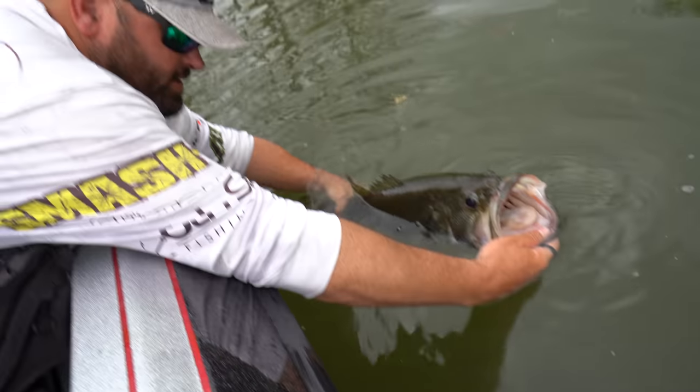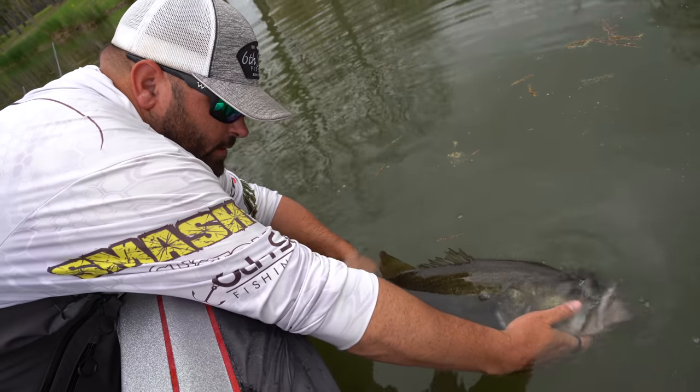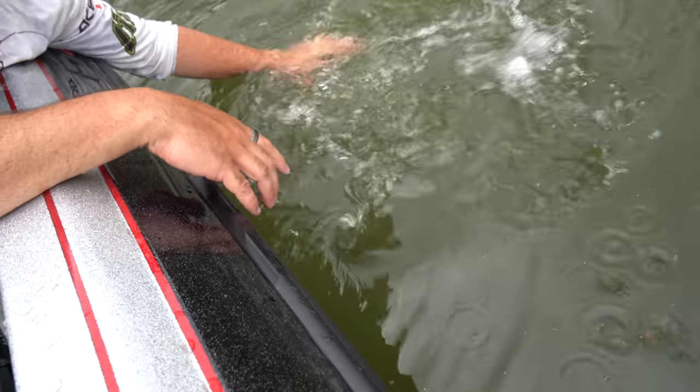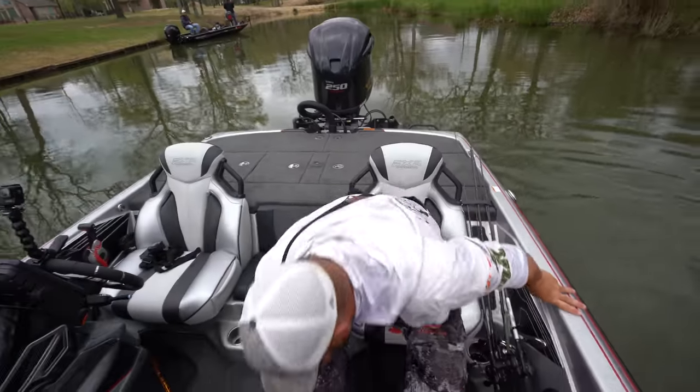When you let fish go, if you'll just take them right here and grab their tail like that, like a baseball bat, which I can't even get my hand around her tail. But you just hold that tail, and they'll kind of kick you when they're ready to go. See her kick right there? Now she's ready. And there she goes. That's freaking awesome.